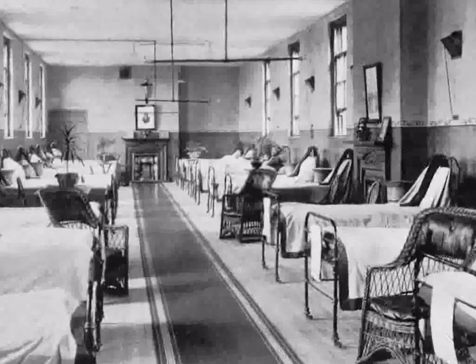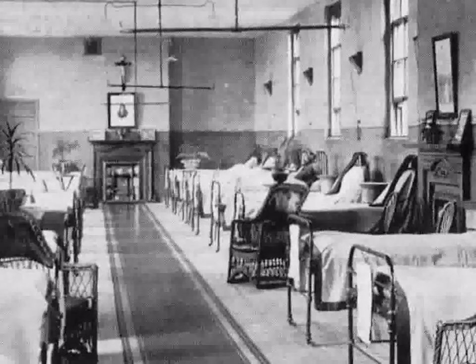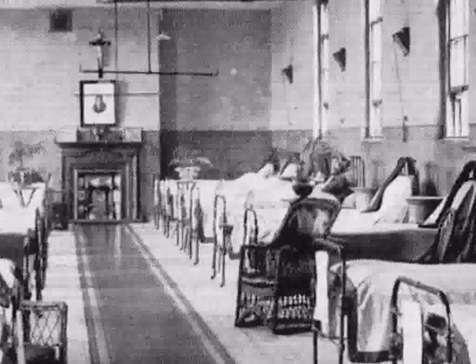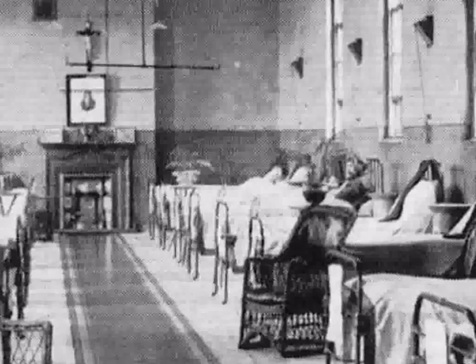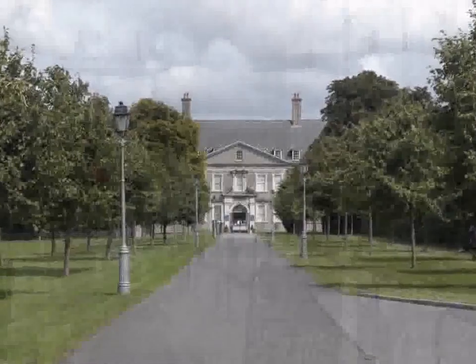The Royal Hospital was built on the orders of the first Duke of Ormond, the Viceroy of Ireland, the representative of the King of England. It was to be a big house for 300 old or disabled soldiers from the many wars of the time. This is why it is called Royal Hospital.